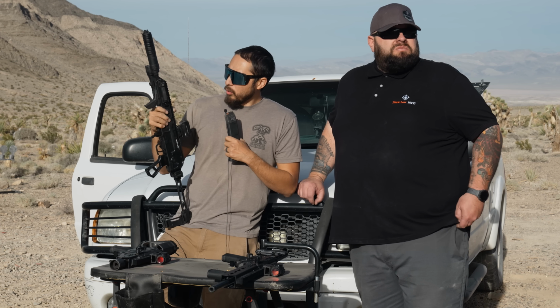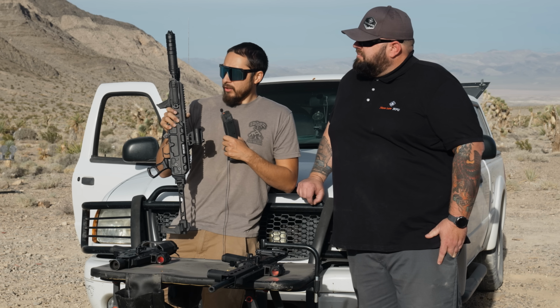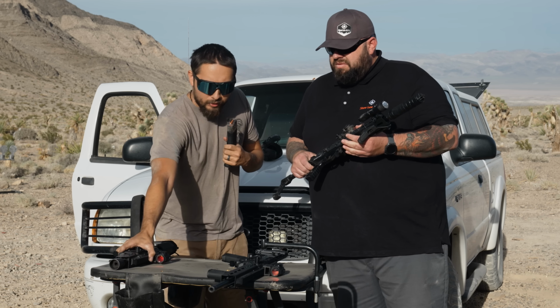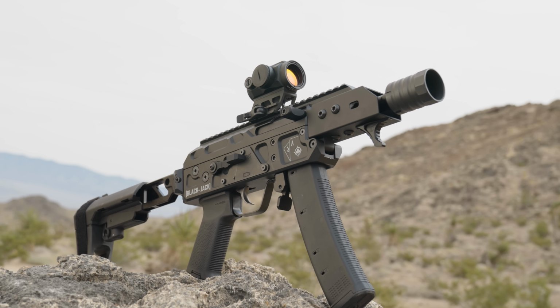Okay, it's really, really cool. So let's go over pretty much all the details that you have on this gun. So I'm going to hand you that one there. That one's mine, right? Yep. And then I got your little K version over here, and you have a 16-inch on the table. So what kind of barrel are we working with here?